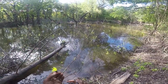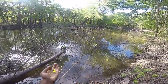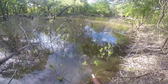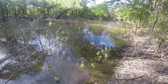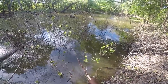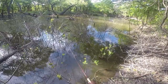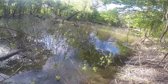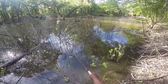What I got here? Cut that tag end off, put it in my pocket, don't litter, guys, and we are ready to go. See if we can find us a crappie in all this stuff. I wish I had a 12 footer right now, but we're gonna make do. I believe somewhere in and out, like I told y'all, in and out.